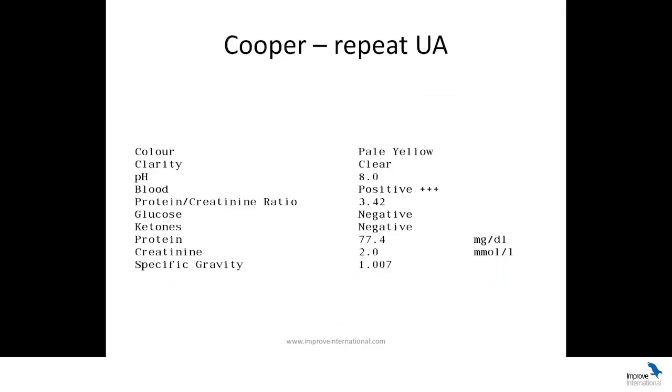So with Cooper, we've repeated the urinalysis to see if it was persistent, the UPC, and note that the pH is still high, and we still have that blood, which is unlikely to be blood. And look, the UPC has decreased, but it's still there. Okay, so we still have persistent proteinuria.